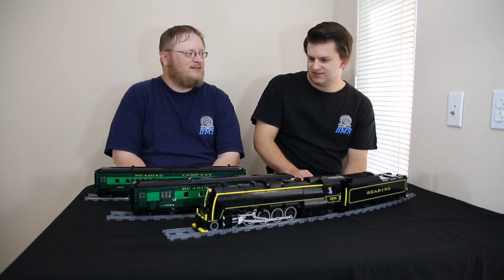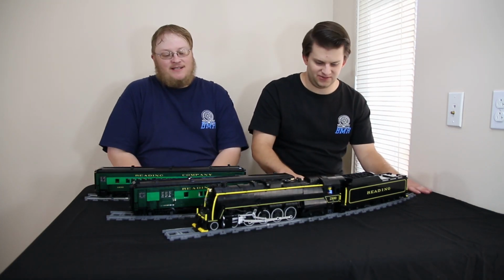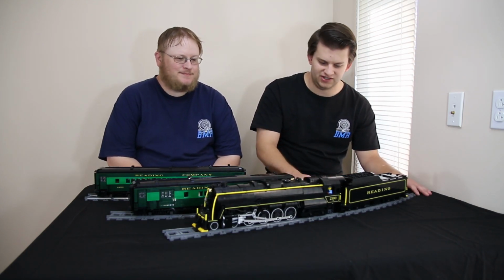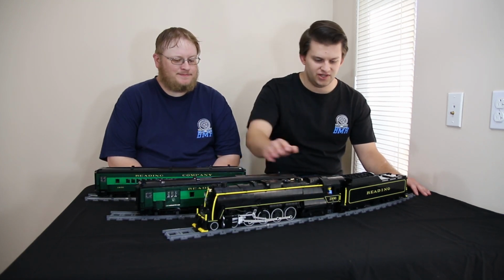2123 was a parts engine. I'm sorry, I'm getting confused here. Anyways, some of the T1s were used in steam locomotive excursion services on the Reading, which they called the Reading Rambles, and so they used cars like these for those.